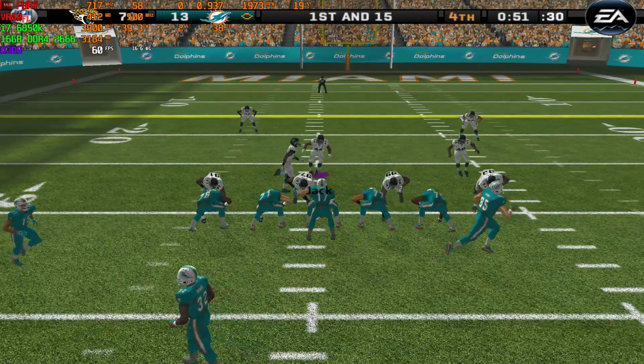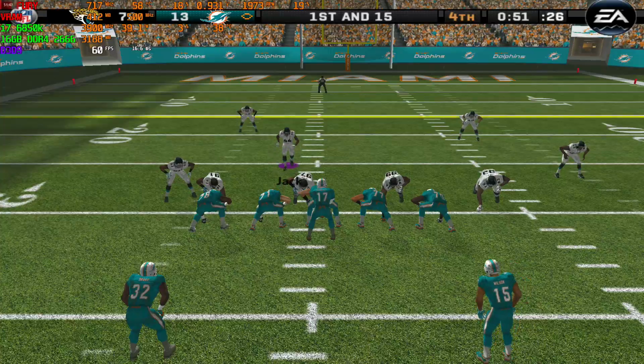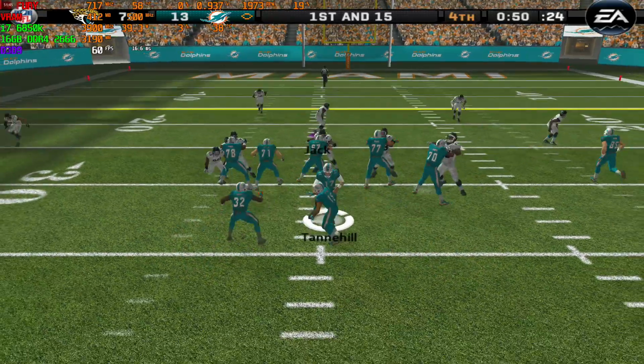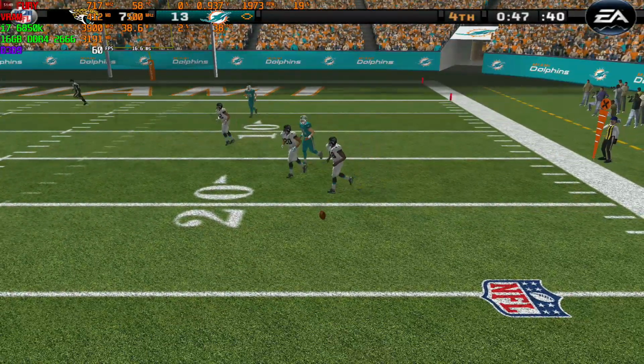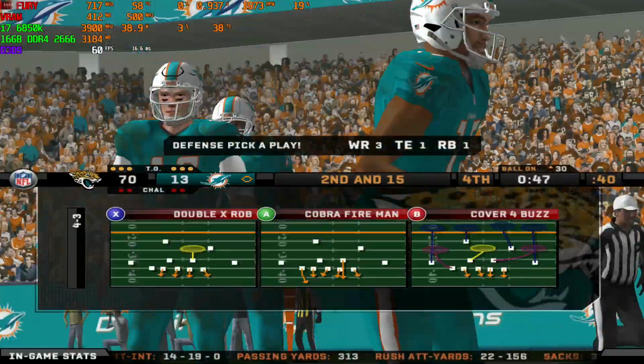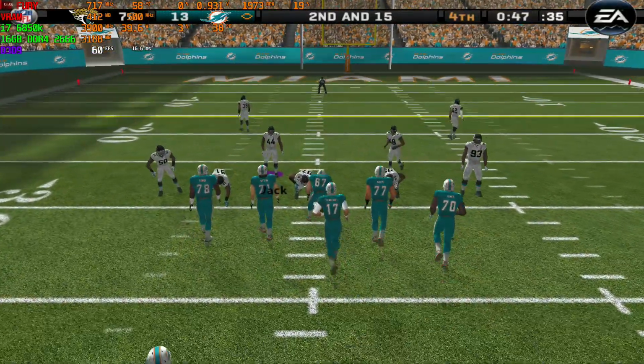Number 32, the long setback. Be careful. Play action. Gets rid of it. Almost intercepted. And he's back in his zone. He's reading. He sees the quarterback the whole way. And then he gets a chance at an interception. He just didn't finish the play.